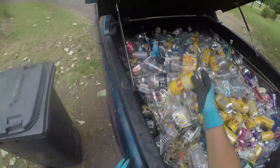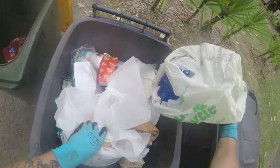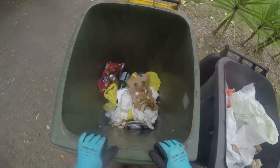Learn to use the bin properly. Some people you can't teach them. Never learn. Got food scraps, nappies, and all that sort of thing in the wrong bin.